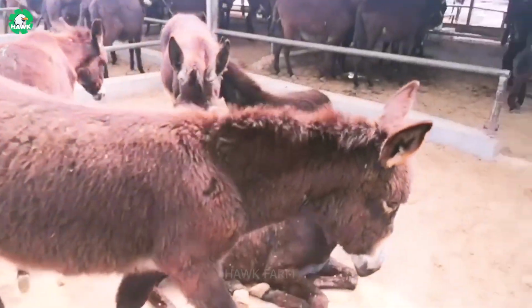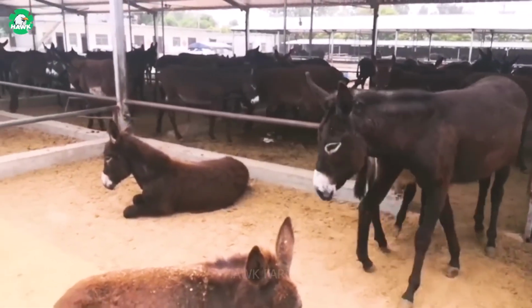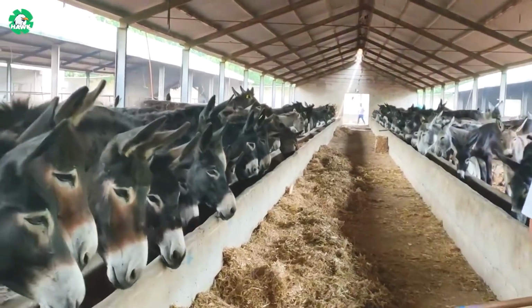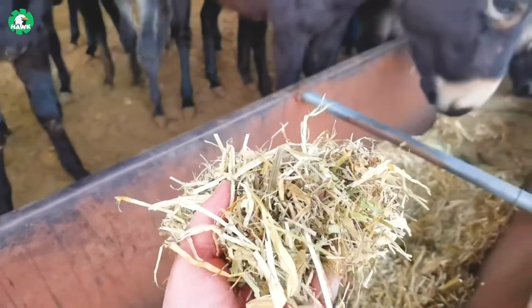Farmers have developed various breeding methods suited to the donkey's intended use. Donkeys raised for meat production are typically kept in enclosed barns and fed grass, straw, and concentrated feed.